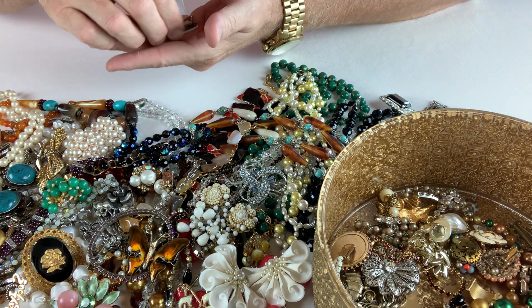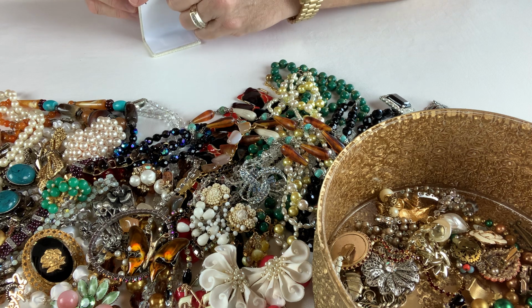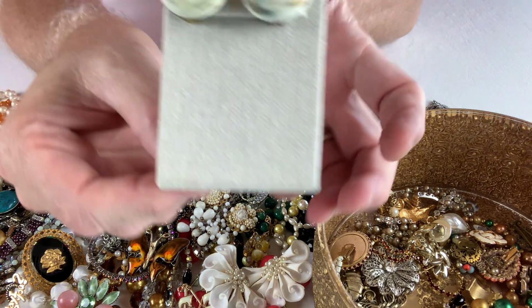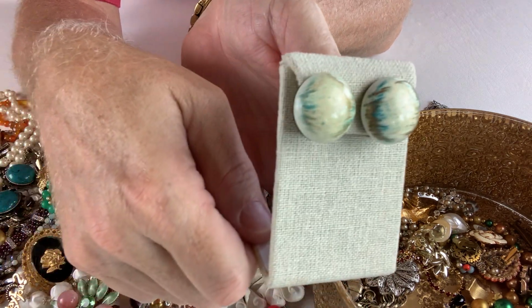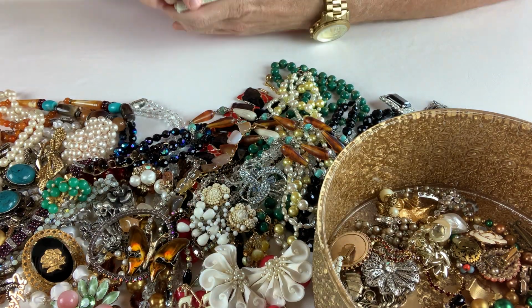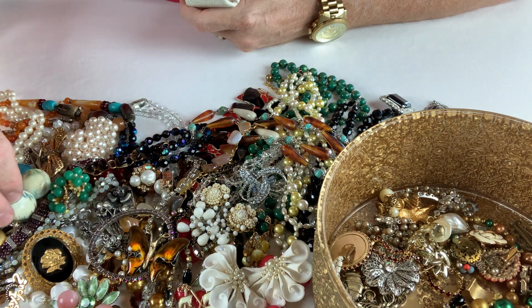All right, here we have another pair of clip earrings. These are the button type earrings. These are plastic. They have the gold and the turquoise design on them. Okay, got that right there.